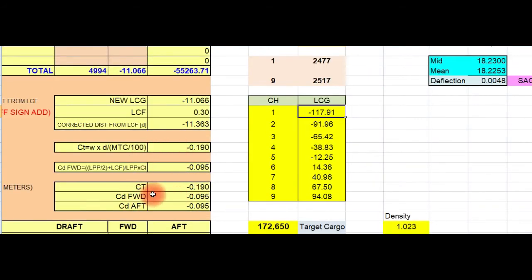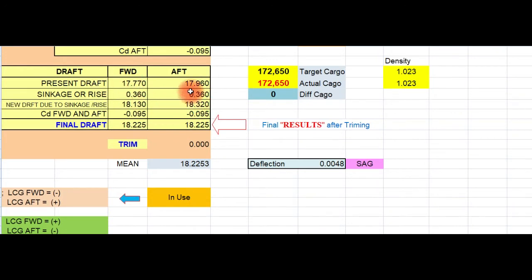And finally, we will get the change of trim forward and change of trim half. Computing these values, we have a final draft of 18.225 forward, and half will be 18.225, which is almost 18.23. So it's an even keel, no trim, and your mean is also 18.2253, which is almost 18.23. So it's an even keel, and your deflection is 0, or 0.0048.